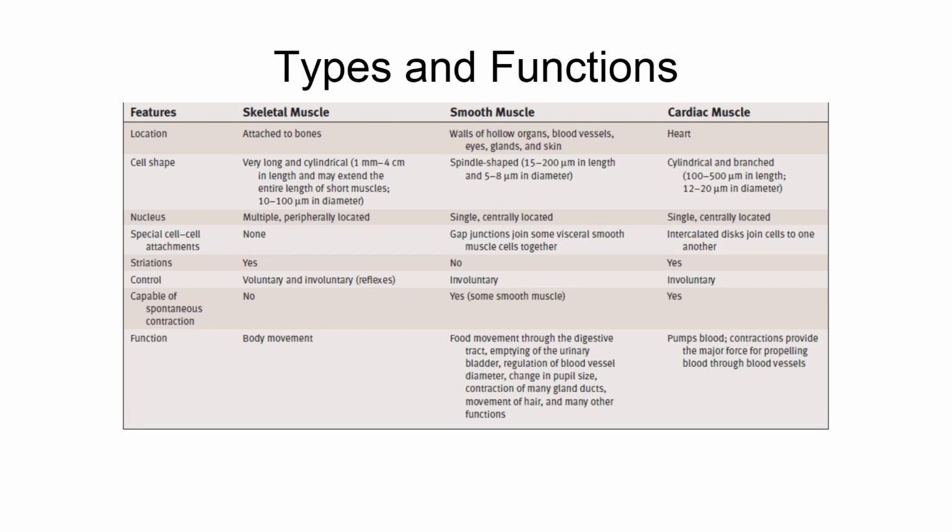They are helping in changing pupil size, contraction of gland ducts, movements of hair, and so many other functions.